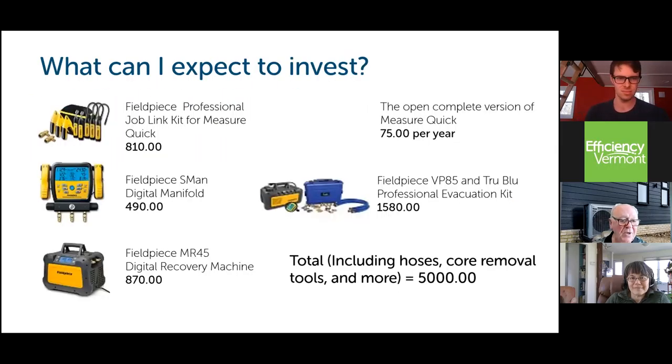So then the question comes, if we're going to step into some of the latest technology, what's it going to cost us? Is it going to be out of reach? Let's take a look at the cost of some of these tools. The Field Beast Professional JobLink Kit, which will give you just about everything you need with their free app, is about $810. So they aren't inexpensive, but you have to slowly work your way up to something like this. And I think you're going to see that the investment is going to be very worthwhile.